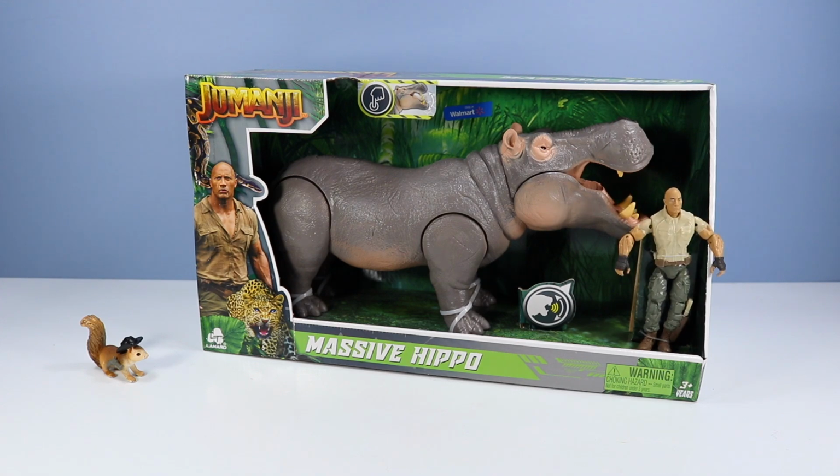We have Jumanji movie animal toys today from Lanard and only at Walmart. Yes, Squirrel, that massive hippo was certainly interesting to see. We've gone through so many dragons and dinosaurs through the years. It seemed kind of fun to do something more real and natural. And what is more real and natural than a massive hippo?